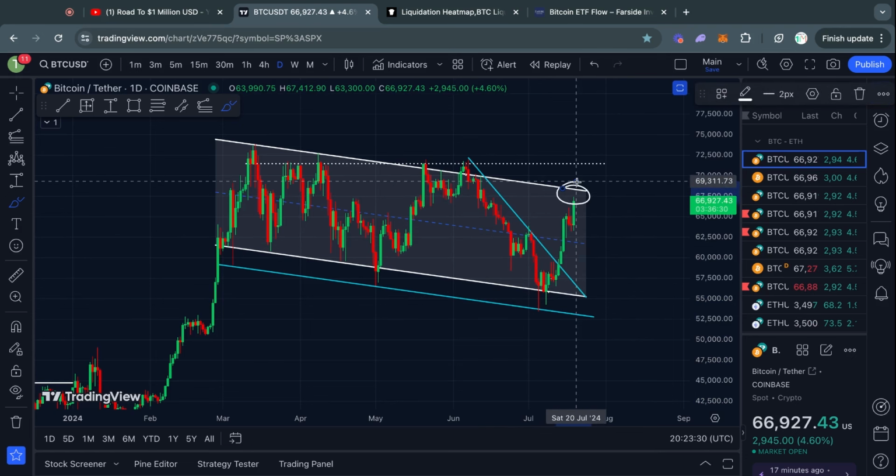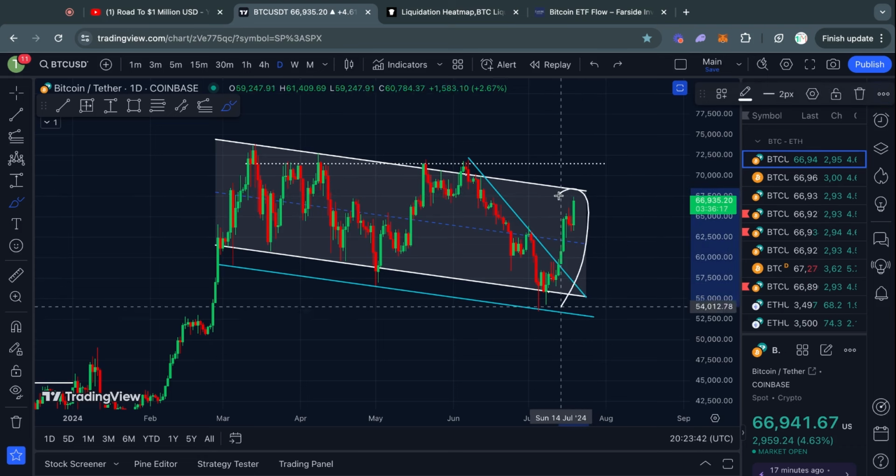And now what do we see? We have reached the top of the descending channel. So please, guys, let me know in the comments if you made some money here on this move to the upside.